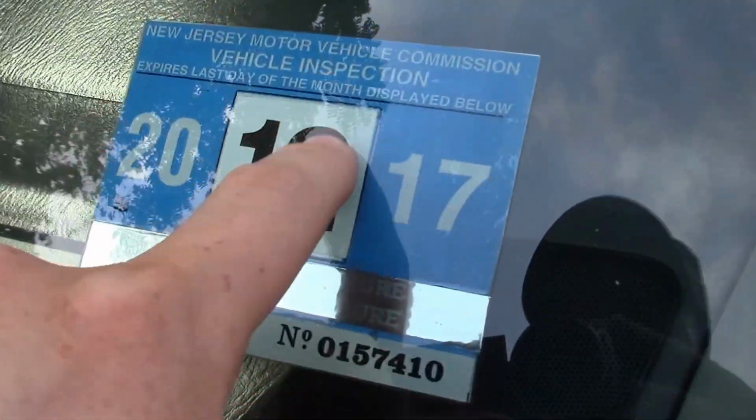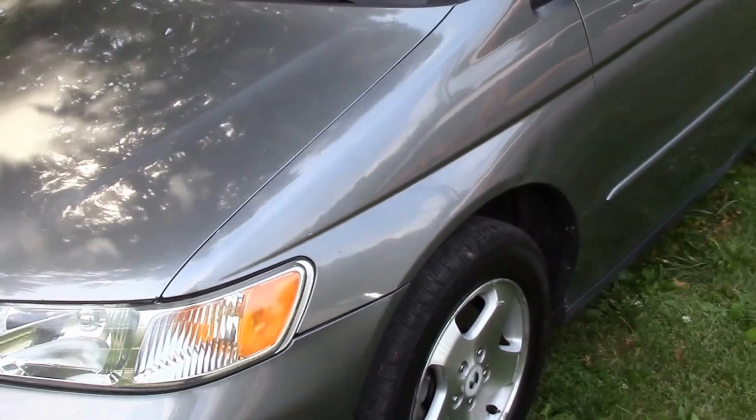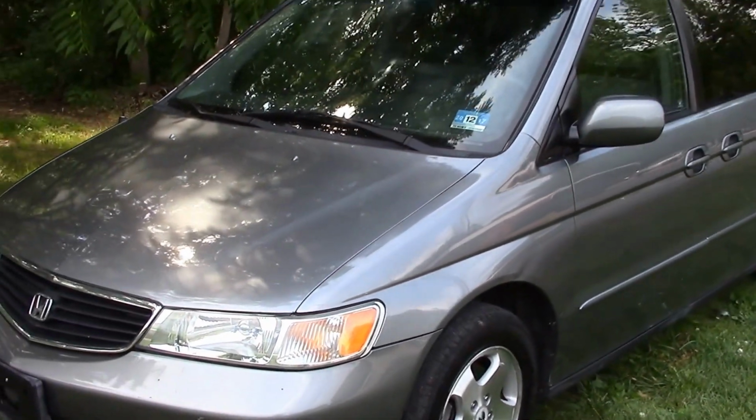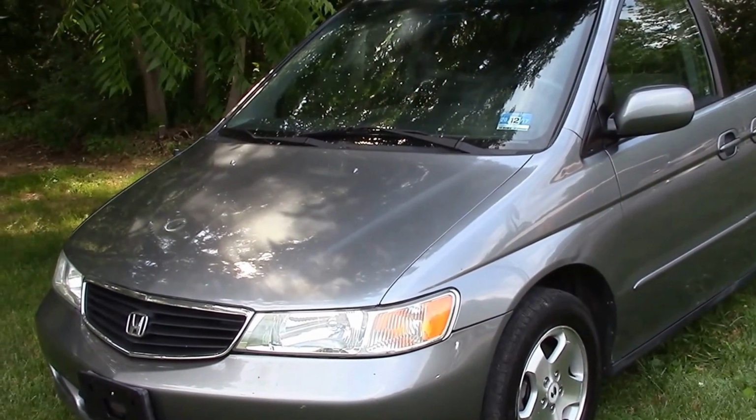For our New Jersey residents, we do have a good inspection until December 2017. That gives you almost a year and a half right there, which is nice. And that's it, 2001 Honda Odyssey. Next we're going to take it for a quick test drive.